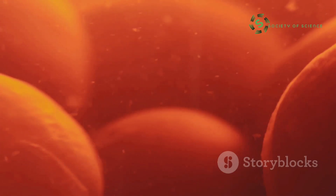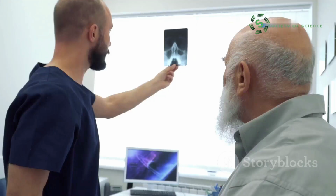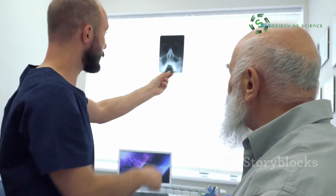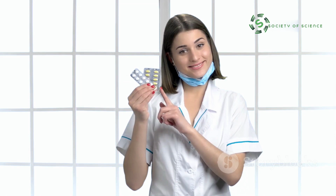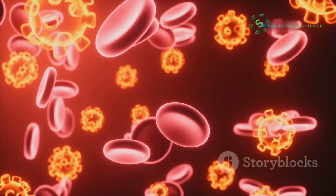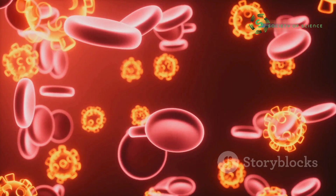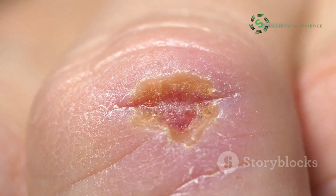In some cases, our immune system can become overactive, attacking our own body's tissues. This is what happens in autoimmune diseases like rheumatoid arthritis and lupus. To suppress this misguided immune response, doctors often prescribe immunosuppressive drugs. These medications work by dampening the activity of certain immune cells, reducing inflammation and preventing further damage to tissues and organs.